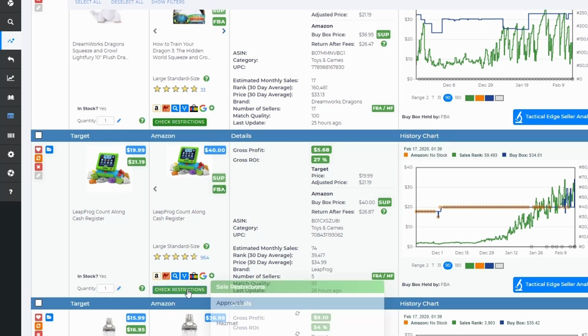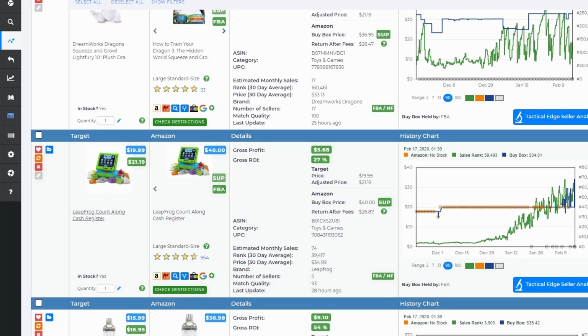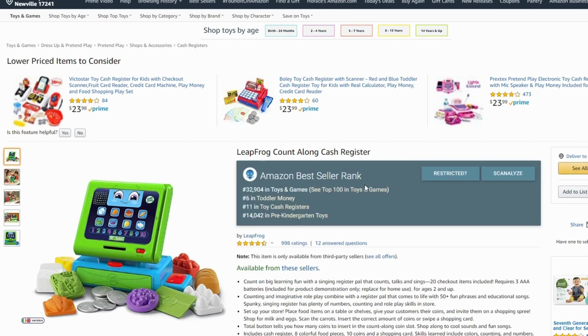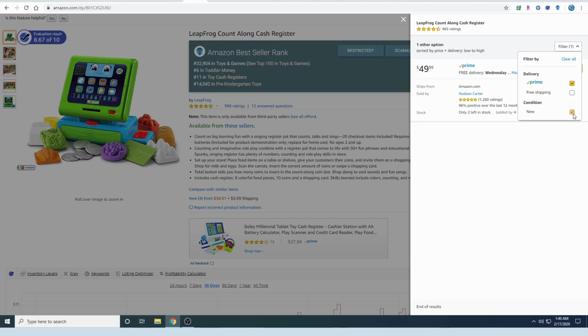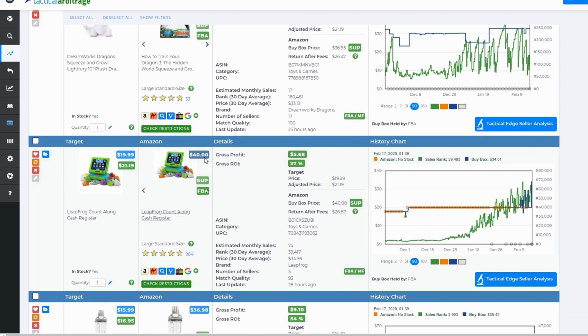For example, here's a product I'm approved for, supposed to be $19.99 on Target. It is. And then supposed to be around $40 on Amazon. The rank looks good. That's actually a widget or an extension I'm using called Scanalyze that shows me that. I don't need it, but from here I would filter, because remember, we're only competing with prime sellers. We're going to send our inventory in and send FBA or fulfilled by Amazon. This is actually $50. So it's even selling for more. So instead of making $5.68, we'd probably make more than that.